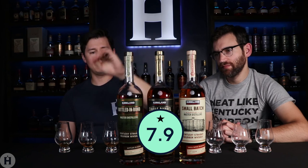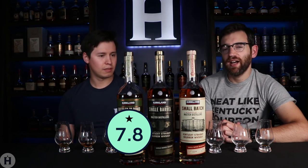Small batch, 7.6 for me out of 10. I think that's fair. I think that's perfect. Single barrel, I'm going to give this a 7.9, and I'm going to give this a 7.8. I actually have 7.6, 7.9, 7.8. I like where you're at. I would probably give this guy a 7.5 because for me it's right in that middle range of 7. We can't agree on anything. But that's good. We're close. Hey, at least we weren't 2 whole points off.